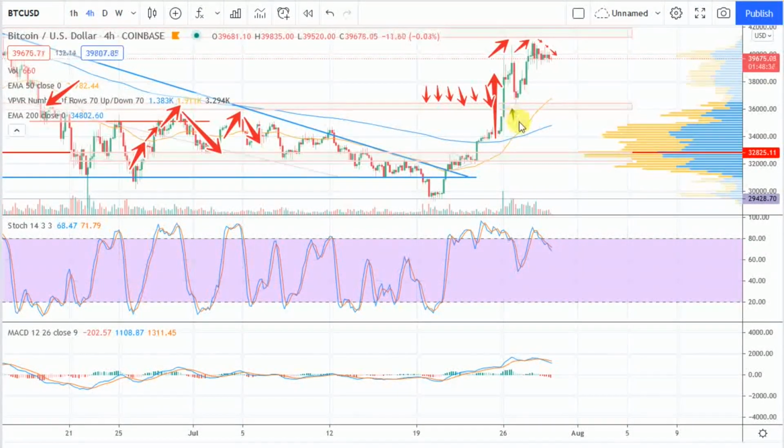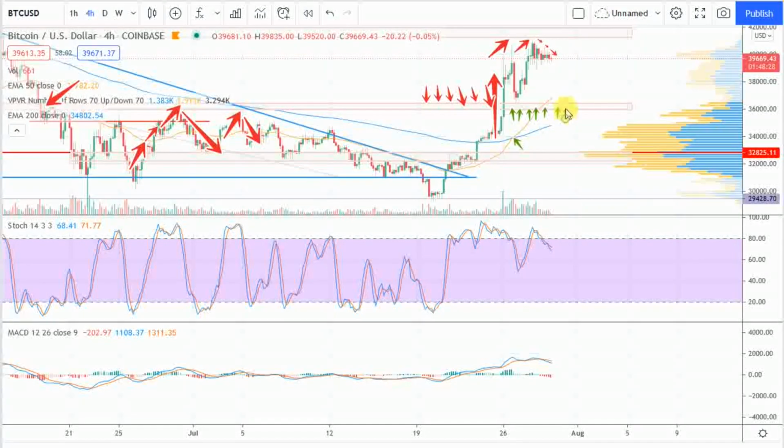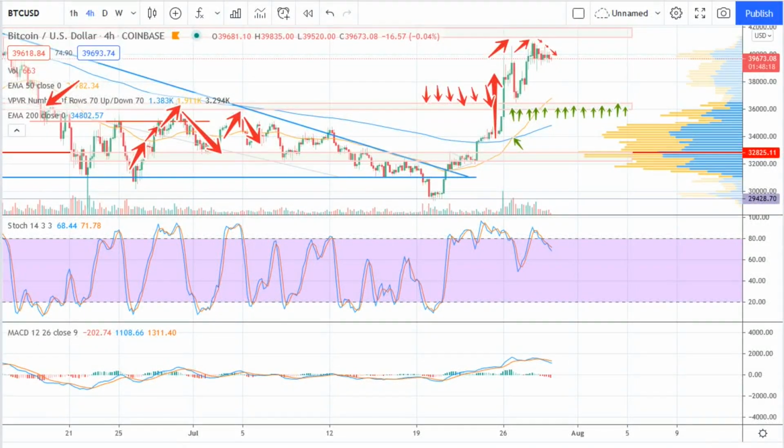Now, something else that is kind of lending towards the evidence of a flip is the crossover of the 200 and the 50 EMA. So here it is. We could be coming back down to this zone right here, and it might act as a support. That's just all I have to go by right now.